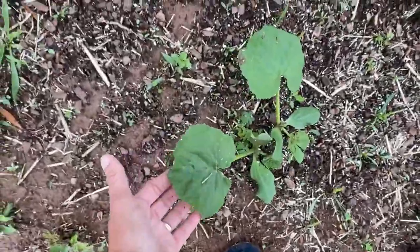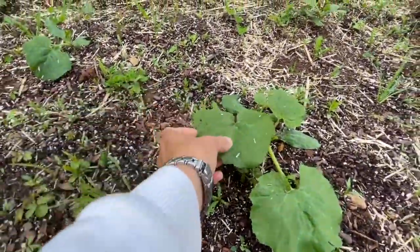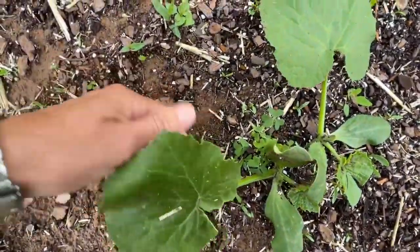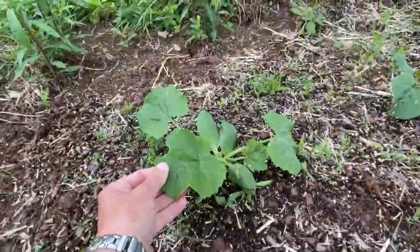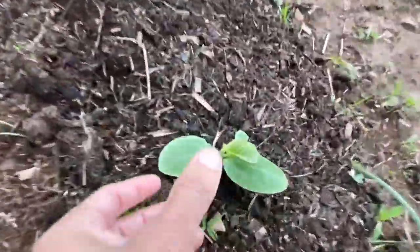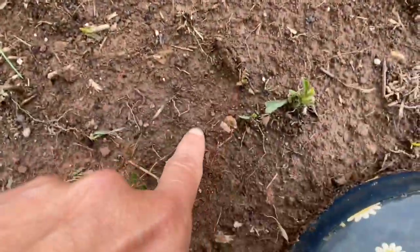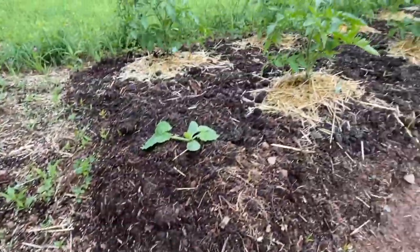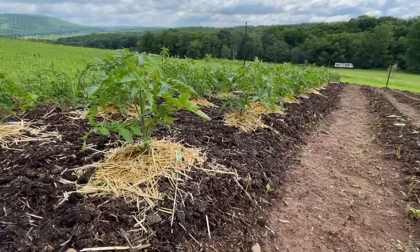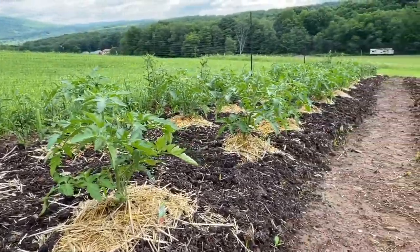More squash. This is another type of squash. I just dropped the seeds here. And as you see, without compost, the soil is really rich. Because look at the size of these plants without compost. And look at the size of these ones with compost. So sometimes you just have to try what you have first, which is this soil, instead of adding so many things. But yeah, I'm learning, guys. I'm still learning a lot, and I will be learning all my life. And I like to experiment with new things all the time.